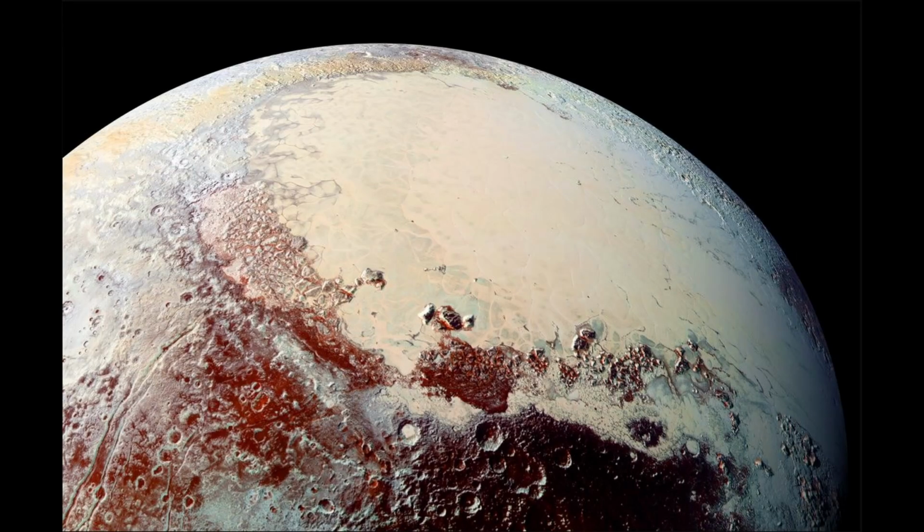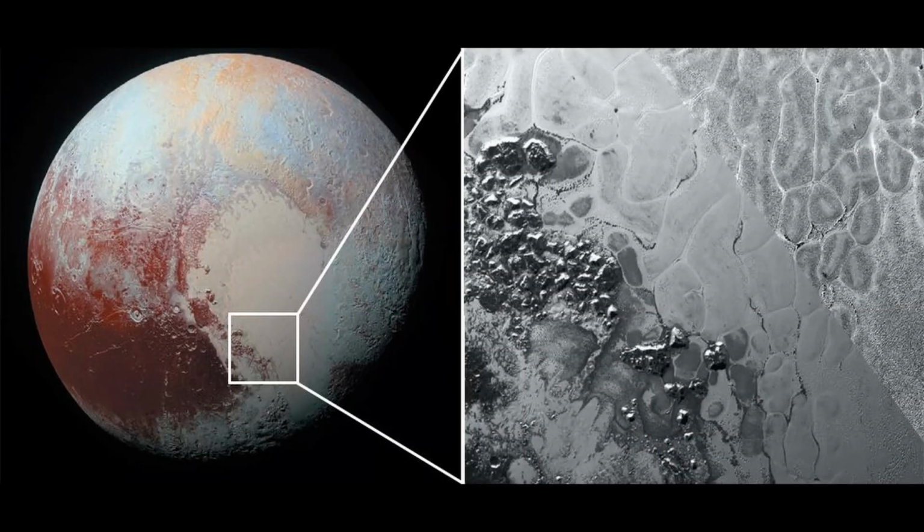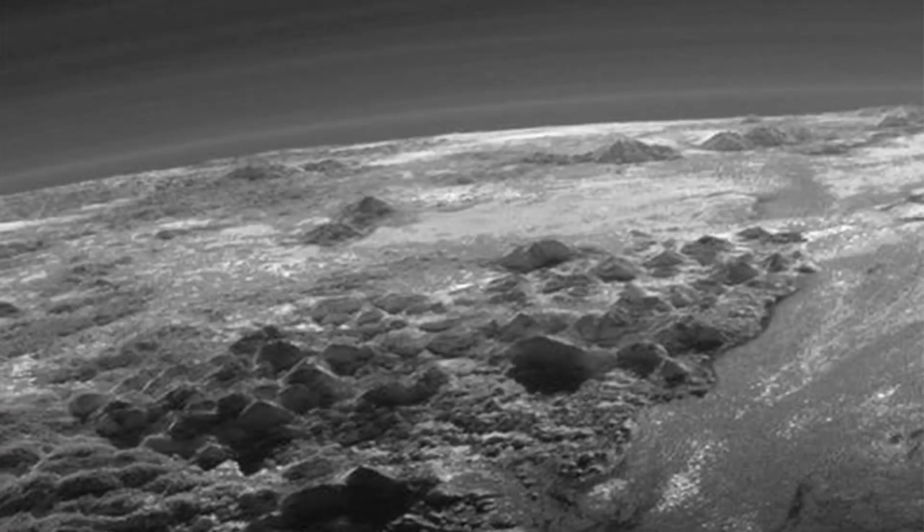Pluto also has a heart of ice, a several million square mile plain of frozen nitrogen that takes the shape of a heart. On the heart of Pluto, the ice turns to vapor in the hot daylight and then solidifies in the frigid night. This cycle helps regulate the climate on Pluto.